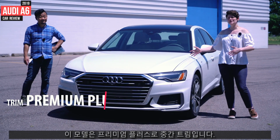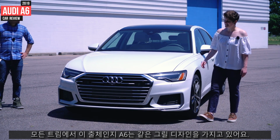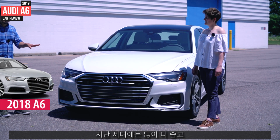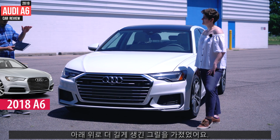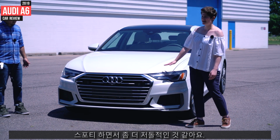This is a Premium Plus, which is the middle trim of the A6. It also has the S-Line package. All of the 2019 A6s have a new grille design. It's a lot wider and bigger than last year's A6. The previous A6 had a way narrower grille that looked quite longer than this grille. I think I like this bigger, wider grille more. It's really sporty and kind of aggressive.